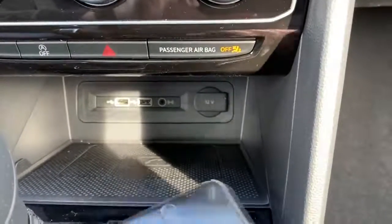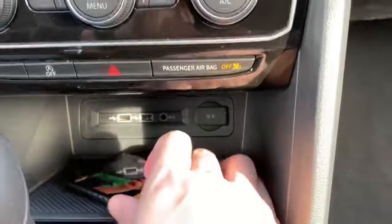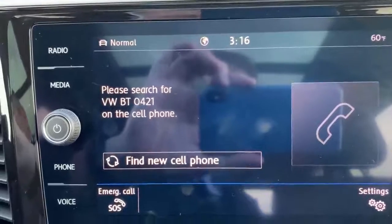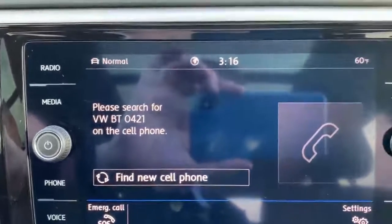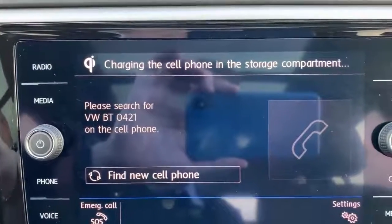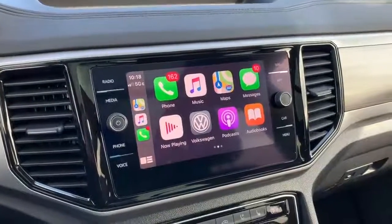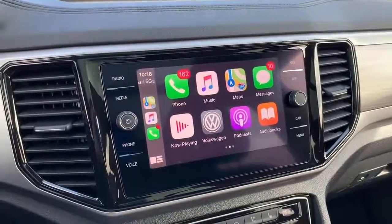This is wireless charging. I brought a second phone, which I'm basically going to put onto this pad over here, and you'll also notice as soon as that lands on the pad, the phone starts to charge, and ultimately you'll see a note that will come up on the infotainment display that says charging the cell phone in the storage compartment. So last but not least, a quick overview of really what the CarPlay system looks like.